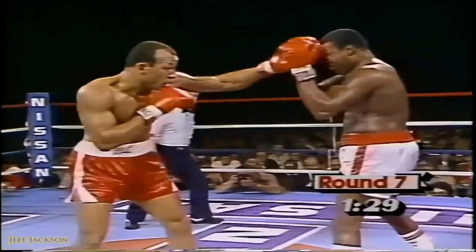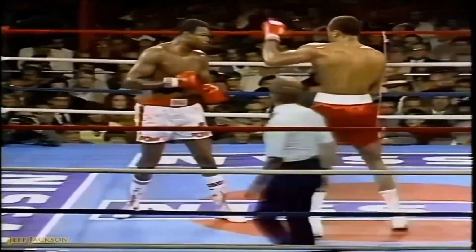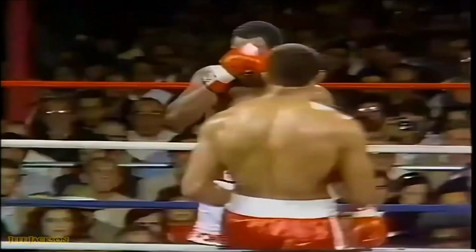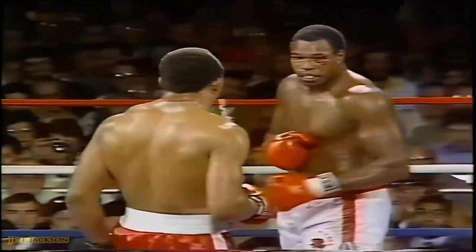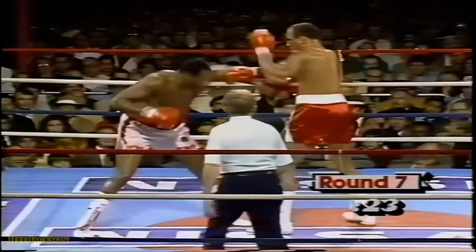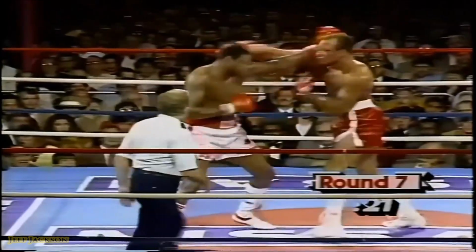Smith's going to the body. He hasn't done that. But Larry's really basically trying to pick his shots. A right hand, and Holmes has a cut over the eye. He says it was a butt, and I believe it was. This is going to test the champion now. And he is angry. Clip Larry Holmes.